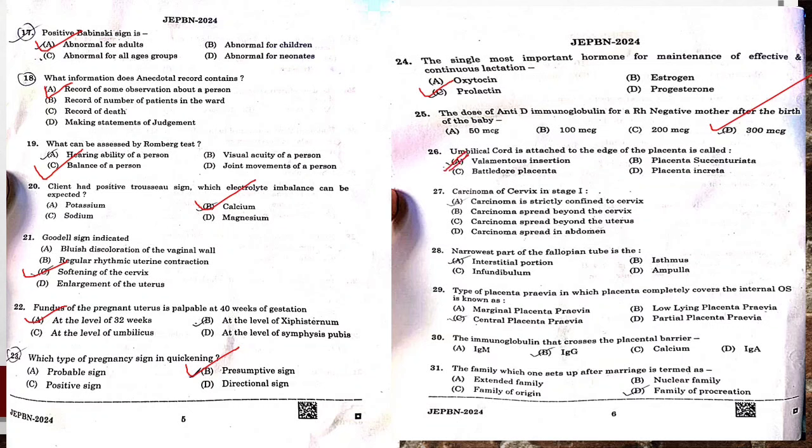Carcinoma cervix in stage 1, এটা হবে option A, carcinoma is strictly confined to cervix. Narrowest part of the fallopian tube is interstitial portion. Option A. Type of placenta previa in which placenta completely covers the internal os is known as central placenta previa. Option C. The immunoglobulin that crosses the placenta barrier is IgG.